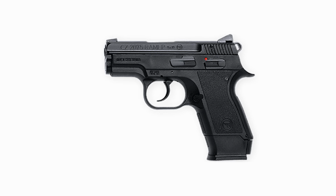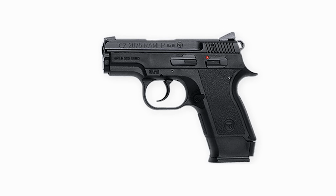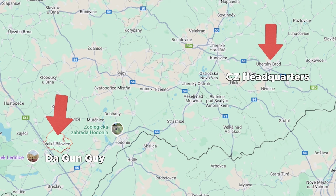One of my first carries was actually a CZ 2075 RAMI, which is no longer made, unfortunately. But I had a certain pride in these Czech guns because my grandfather was actually born about 50 miles west of the current CZ headquarters in a little town. I'm about to start destroying a whole bunch of Czech words, by the way, in a little town called Velká Bílovice. Being part Czech, I really had a lot of pride that a Czech company was putting out high quality guns.